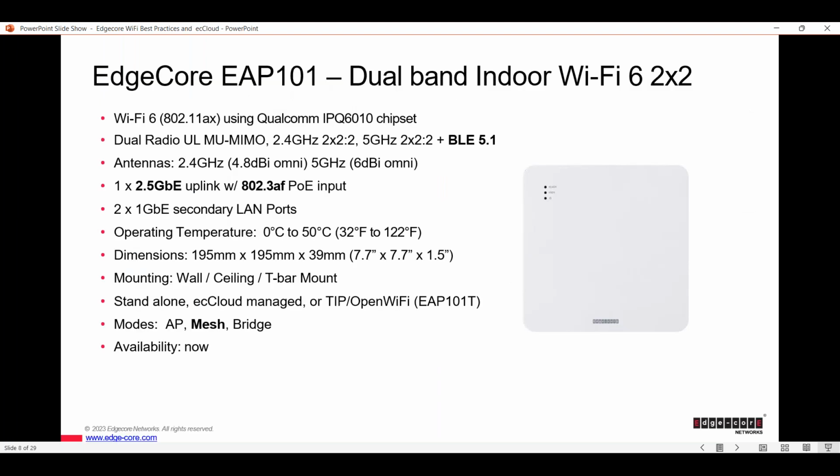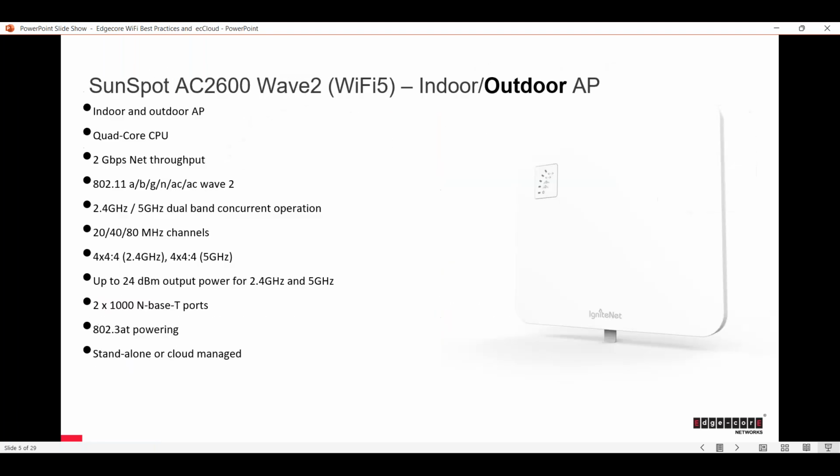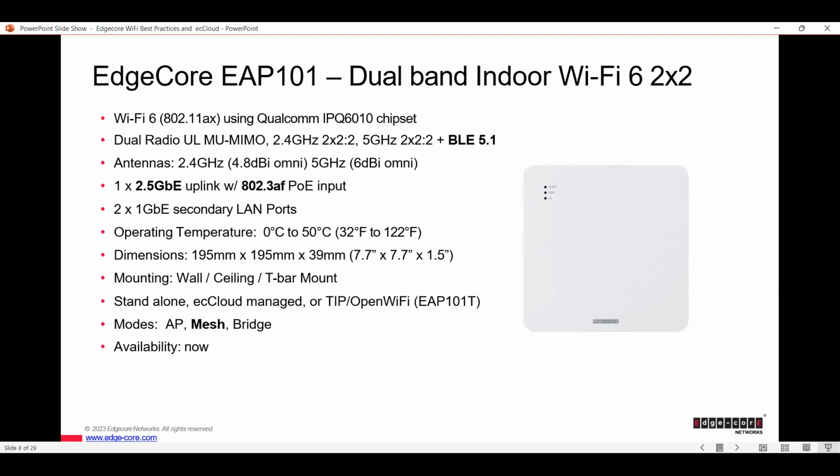Now the EdgeCore product line, now we're talking about Wi-Fi 6. And what do you get, the difference between Wi-Fi 6 over the Wi-Fi 5, aside from it being 802.11ax? You'll see that there are the modes. I'll go back here. The modes you can do are AP and bridge mode. Okay, so you could have an access point, or you could bridge it. With the Wi-Fi 6 stuff, you could do mesh also. So mesh is available on all the EdgeCore Wi-Fi 6 products. So you could do AP mode, mesh, or bridge.